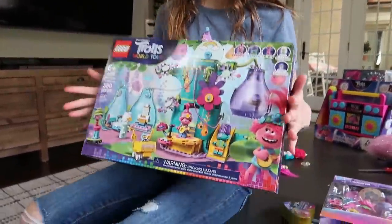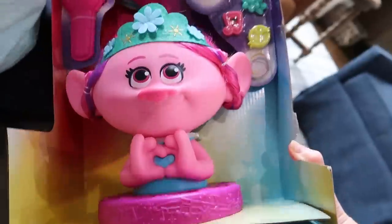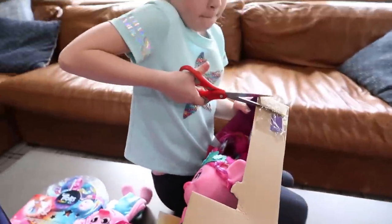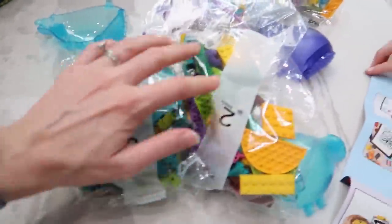Cute. And while Addie's heading to the kitchen to start Lego assembly, Mai is getting our Poppy out so we can start styling some hair. How many pieces are there? 380. 380, you can handle that, you think? Yeah, I've done it before. You've done way more than that, haven't you? Yes, way more.